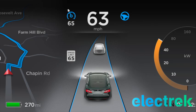But I think in the long term, we would have the hardware for autonomy on all cars. Yeah. But that would just be an upcharge for the convenience feature.